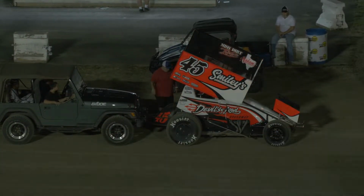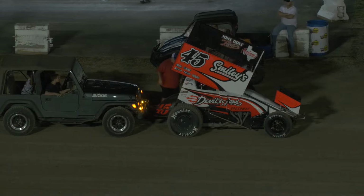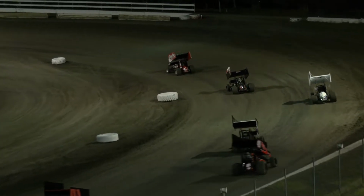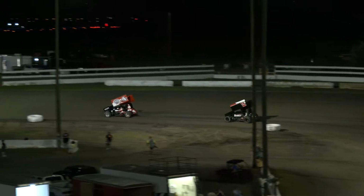$1,500 going to the winner of this race, but there's Smiley's Racing Products bonus money on lap 25. If you're running first, you get an extra $500 at the pay window. Second, $300. Third, $250. Fourth, $200. And fifth, $150 at the pay window on lap 25.